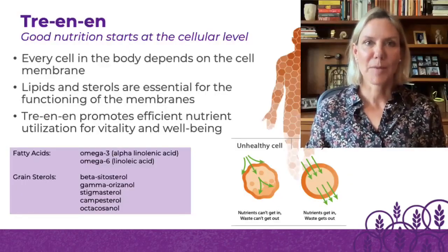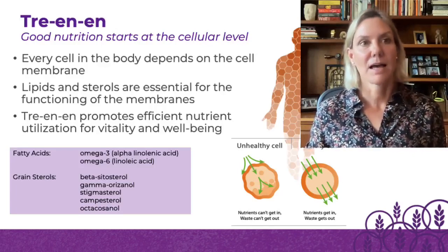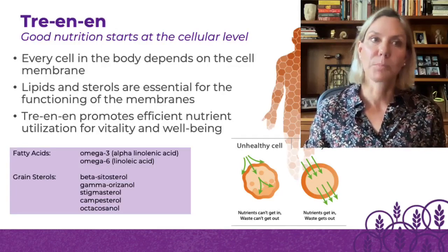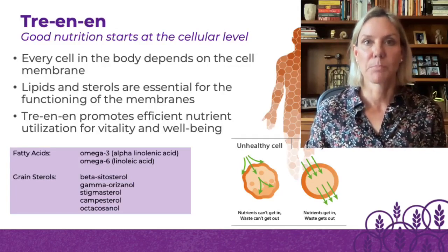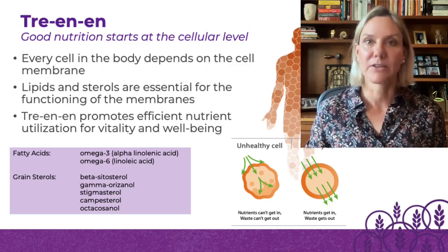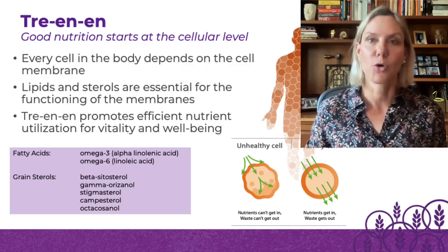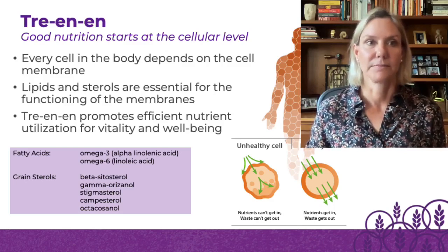First, let's talk about TrueNN, our base product. TrueNN by itself provides many benefits. As you all know, TrueNN provides the complete lipid and sterol profile of wheat germ, rice bran, and soy, and prepares the cells to assimilate nutrients from the diet, and so enhance cellular energy.